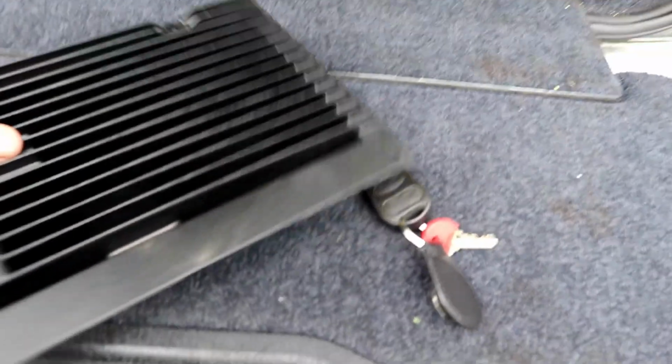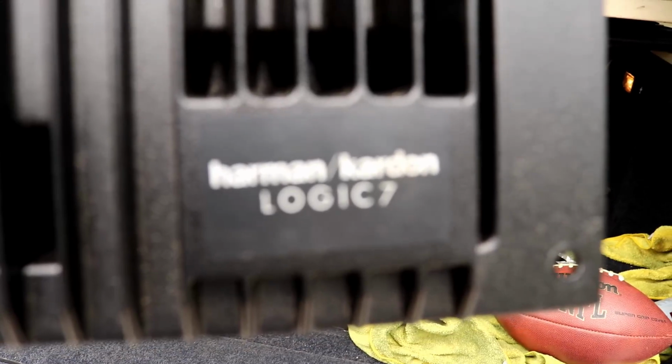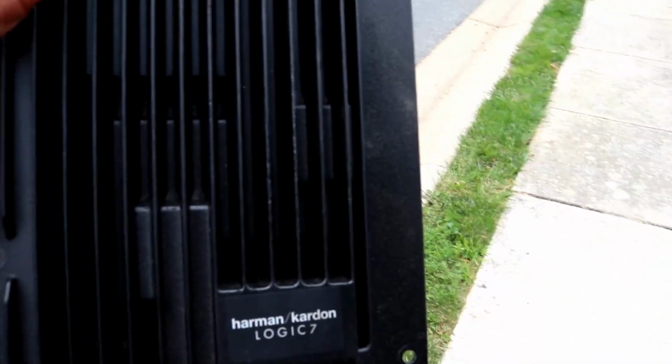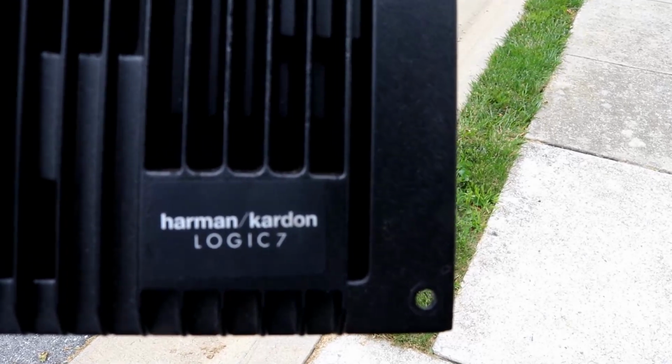it was this Harman Kardon. I don't know if you guys can see it here. Let me get some better focus in here. There we go. Harman Kardon Logic 7 amplifier. Now this black box here, this amplifier for the system, without this you get no sound. You don't get any sound at all, and that was my problem.